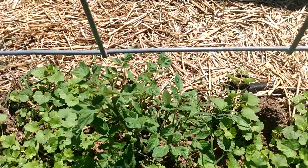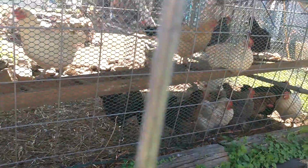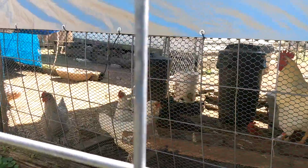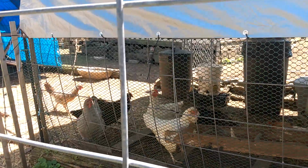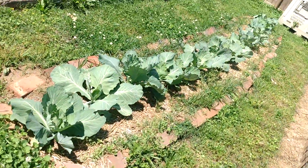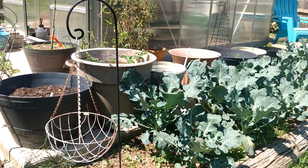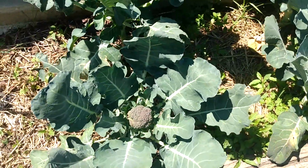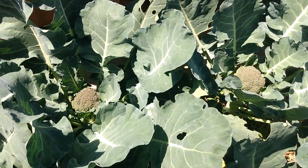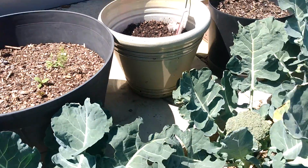So, yes, I hear you. Yeah, there's my chickens. They're waiting for me to give them some treats this afternoon. So, yep. And then over here I've got cabbages, and I've got my broccolis. They're coming along fairly nicely. Got a little asparagus coming up in that pot right there.